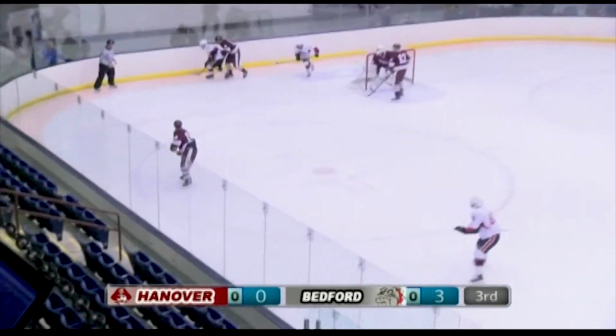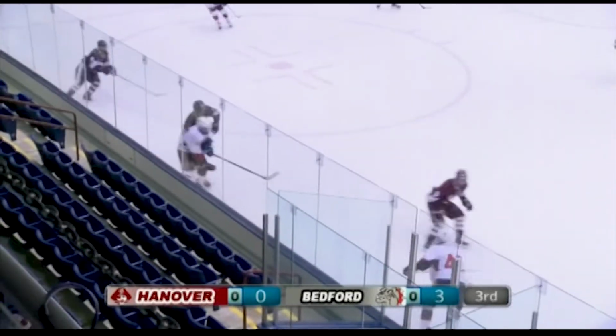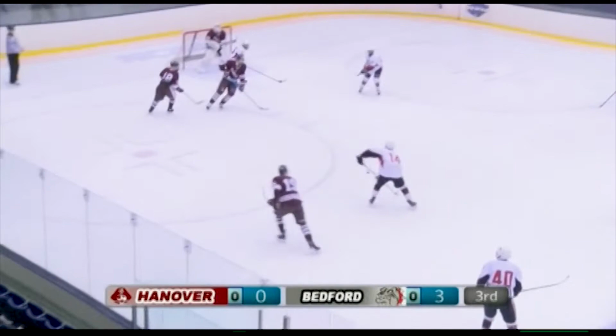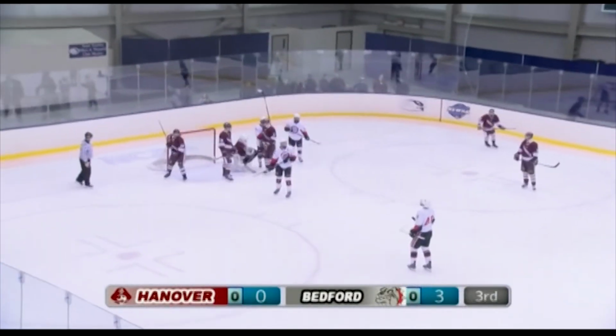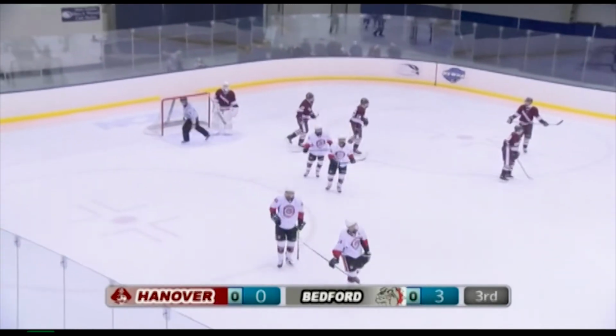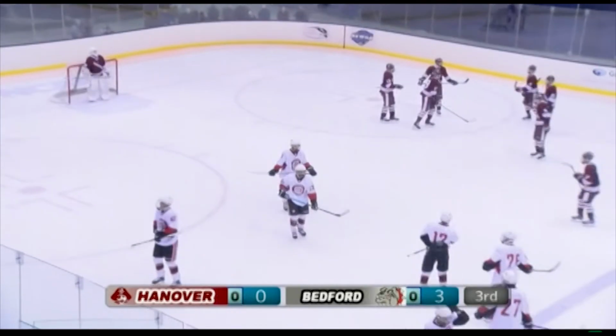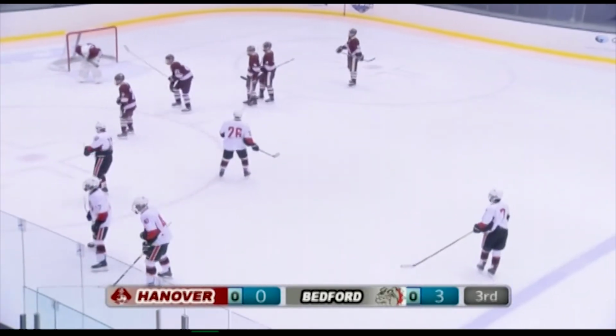He's being checked by Gardner. Tries to get away from him. San Clemente now along the board, still controls it. Hutchins tries to get it down low. Now San Clemente in the slot takes a shot, and Plotner's able to hold that against his chest protector to get a whistle at 4:49 to go. Bad turnover by Hanover. Lucky that wasn't a goal. Just coughed it right up in the slot, and the defense fired it right in on Plotner. Made a good save.